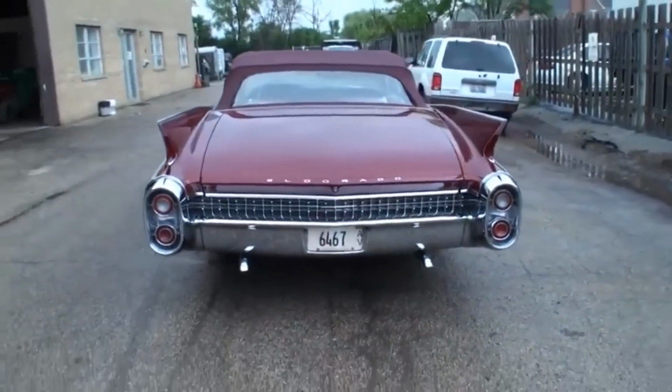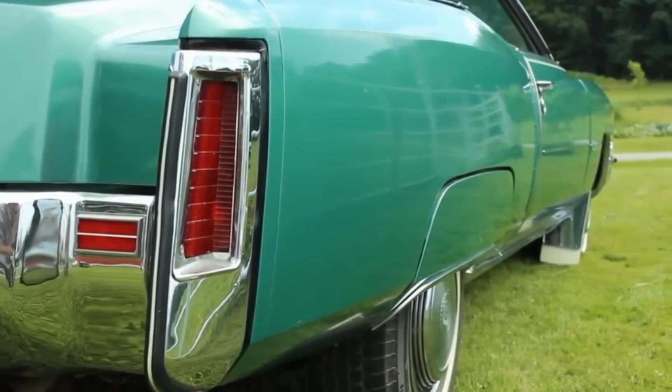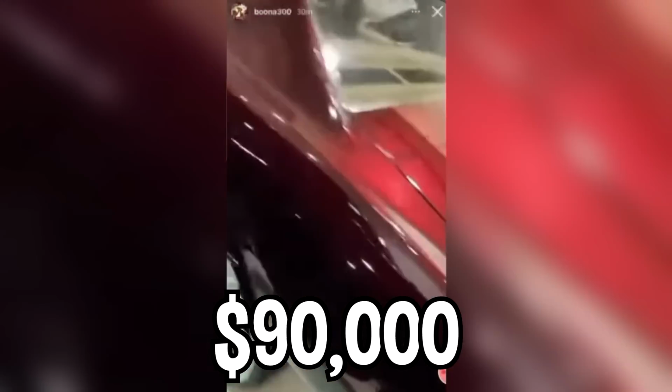Often seen posing in several music videos and social media posts with the vehicle, Lil Durk's version is believed to be from the 1980s. He's customized the vehicle with several modifications, even adding a unique paint job and rims. This has become one of his signature possessions, costing him over $90,000.